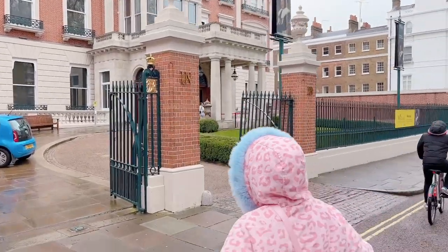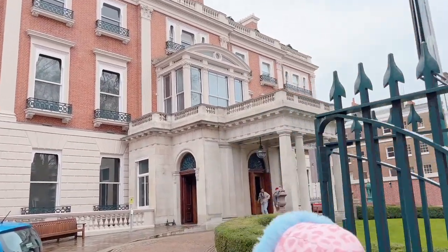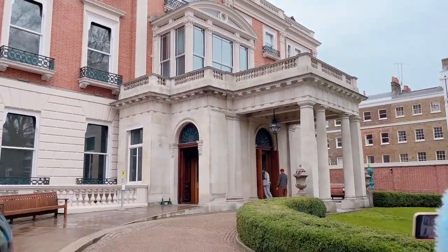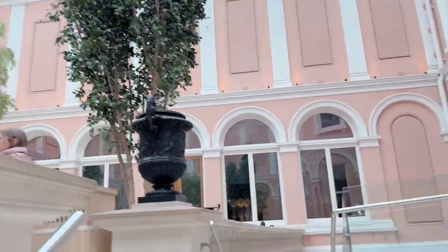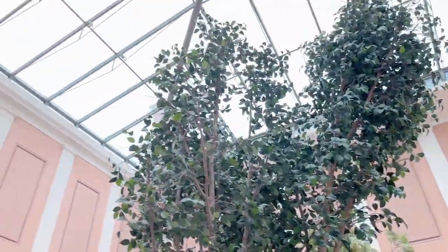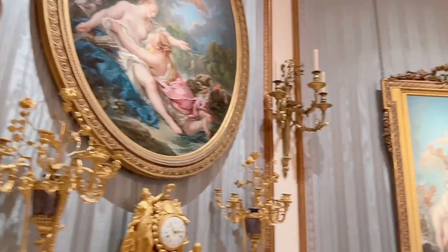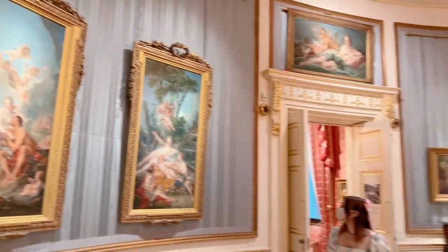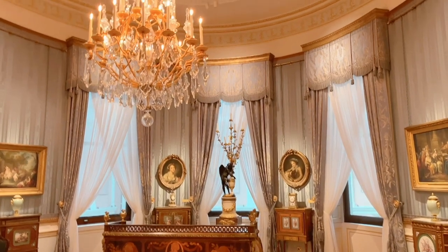We've arrived! How stunning is the building? I feel like I'm in Bridgerton. Yeah. Okay, how just absolutely stunning is this cafe area? It's so pink and gorgeous. Oh my goodness, so lovely. And there's Ben! So stunning. This room, I honestly cannot believe it. I want to move in here. I mean, just gorgeous.